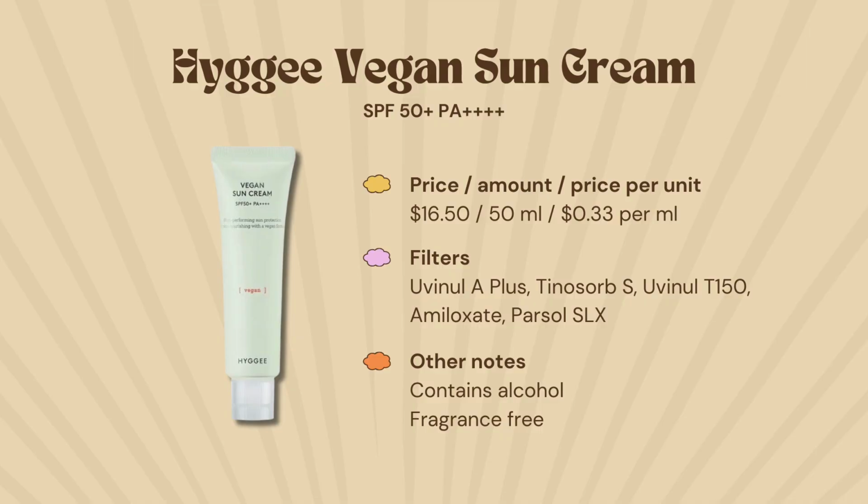Anyway, this is another one with SPF 50+, PA 4+. Unfortunately, it is fragrance-free. Unfortunately, it does contain alcohol. But to me, when things contain alcohol, it really seems to depend a lot on the formulation overall. Something could contain denatured alcohol and cause me no problems, and then something else could contain denatured alcohol and be super drying. So it really depends. I think it's one of those things you just have to try and see, unless you just know that anything with denatured alcohol irritates your skin.